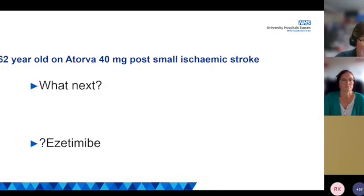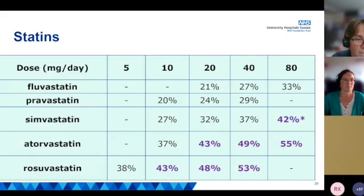So next case, a 62-year-old is on atorvastatin 40 post small ischemic stroke. What are you going to do? So what next? Are we doing ezetimibe? What are we doing? So lots of things to think about.